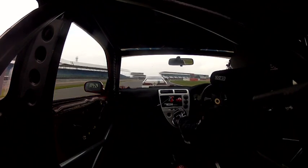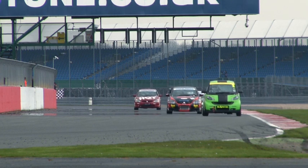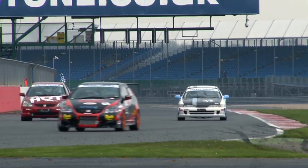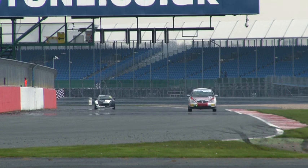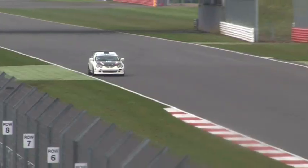Holden, I think, might be too far back to do anything as they come out of Woodcote for the last time. We look for the checkered flag, and the production class victory is going to go to Stuart King from Neil Holden. So it's a second and a third for Holden, a second and a win in production for Stuart King here at Silverstone on the opening day of the season. Some terrific racing from the Toyo Tyres Honda VTEC Challenge.